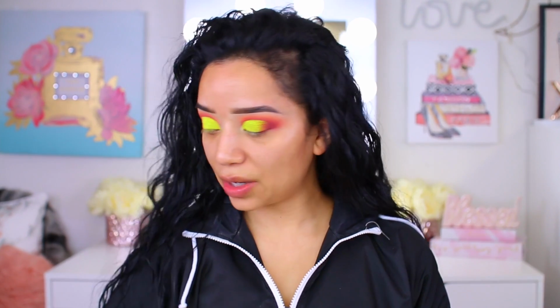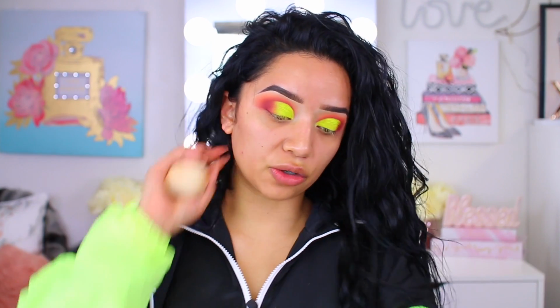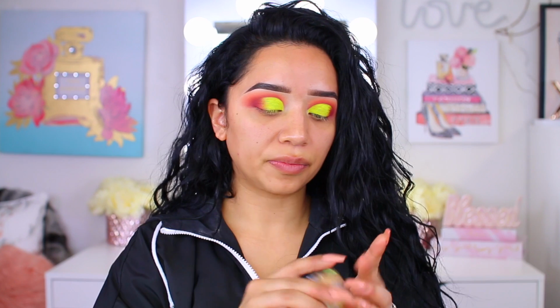With that said, oh my god, you guys, this foundation, you guys went crazy over. Where's my sponge? I posted an Instagram video of me wearing this foundation because my skin looks so freaking amazing, and I feel like this is going to be my new go-to foundation. Now this is the Even Steven Whipped Foundation. I love theBalm because they have such clever little captions and little things. And this is in the shade Mid Medium.